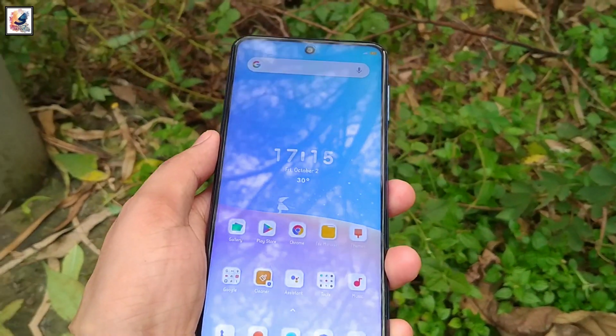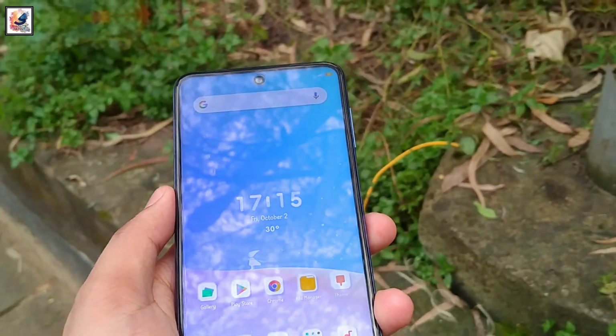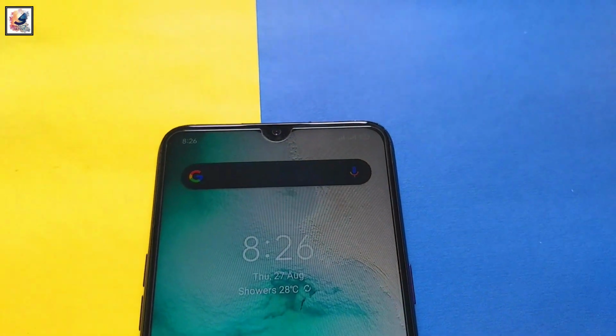Poco M2 Pro comes with a single 16 megapixel, 2.5 aperture selfie camera. On the other hand, Realme 5 comes with a single 13 megapixel, 2.0 aperture selfie camera.